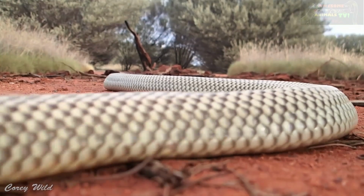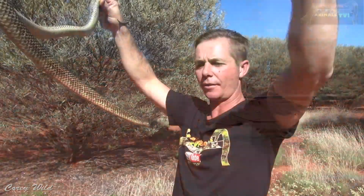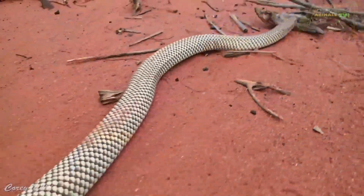There we go. That is the awesome mulga snake, also known as the king brown, but he's not a brown snake. And the mulga is the bush behind us. That's where he gets his name.